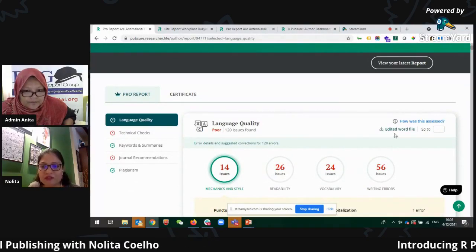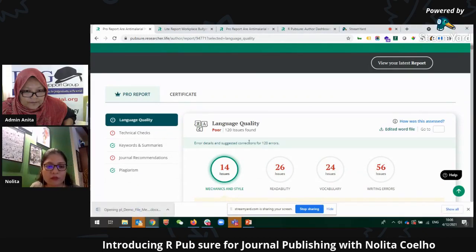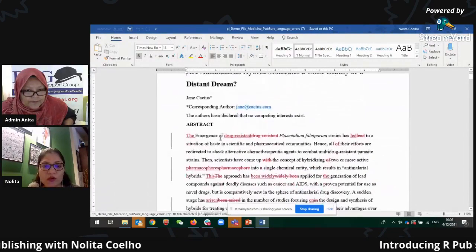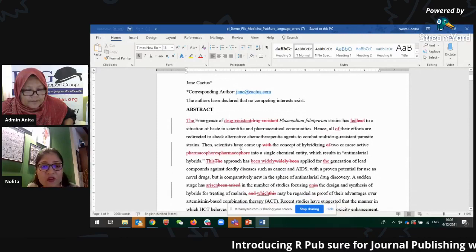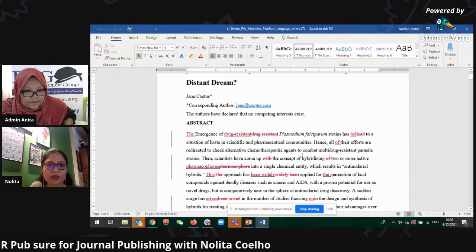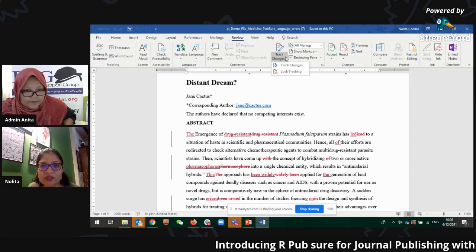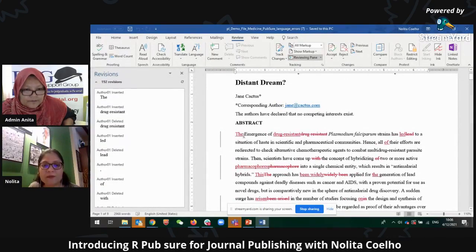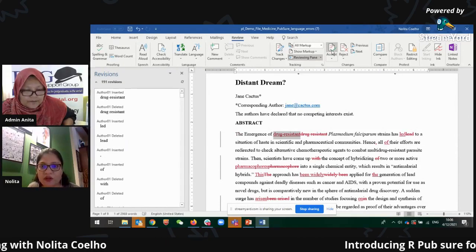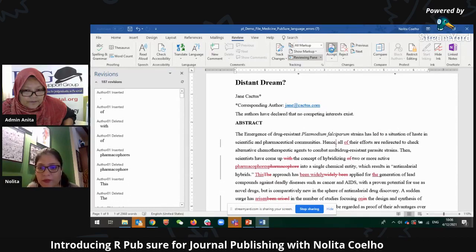So what we also have is a pretty nifty feature called the edited Word file. So this is like you're good to go. You download this Word file, and what it beautifully does is, as this opens up, if you can see the Word document now, this is a dummy paper, so ignore it. But what it does is it actually incorporates those changes that we suggested directly into the document. So all you need to do is click on the Review tab within Word, and then under Track Changes, you can enable the reviewing pane, so you see all of these. And then you start with the first one, and if you feel it's right, you accept it. So the emergence of drug resistant, this looks right, this looks right, this looks right, and yep, this looks right.